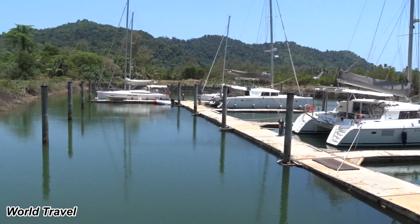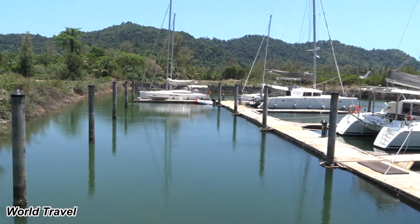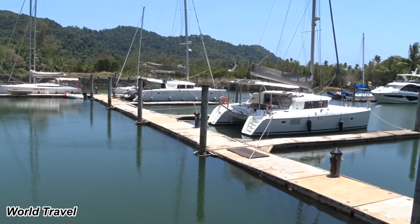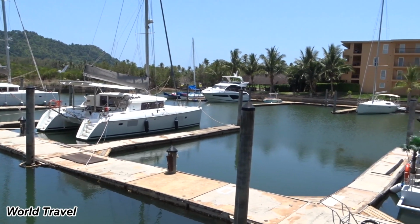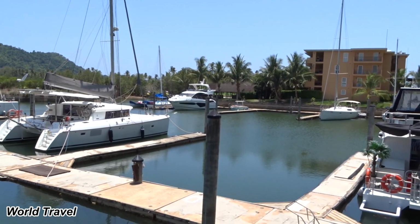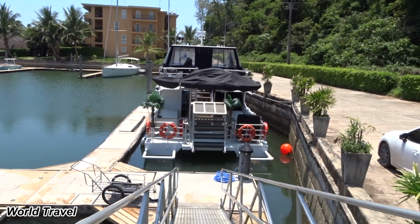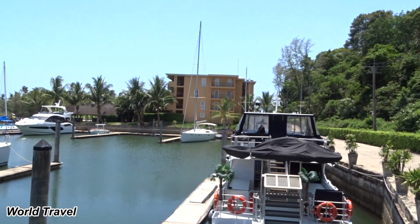That is for sure. Not many. It is a small marina that's underutilized by the look of it. Although I did see a couple of real nice ones out in the bay about 5 minutes from here. Some beauties like that one straight over there. They look like that. Let's go get a little bit closer look at a couple of these. And you could live right there if you wanted to.